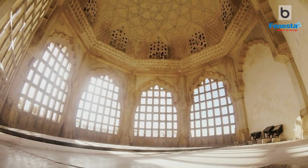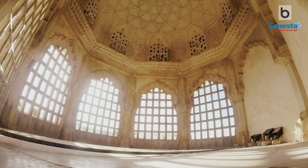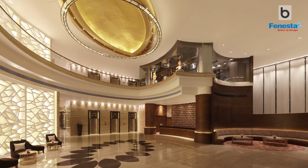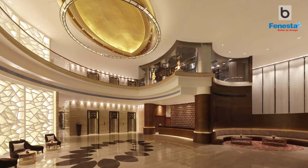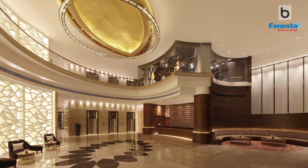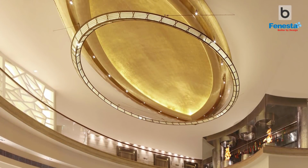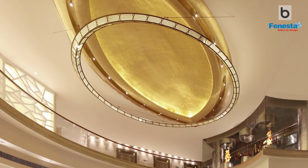And a very classical example in this case would be the lobby, which is inspired by the soffit of domes or chhatris that are traditionally used a lot in Rajasthan and especially in the Jaipur area, with fretwork and jalis. If you look at the lobby interior, the dome is stylized in an elliptical form, the soffit of the dome, and you have a hanging chandelier which is round in shape, sort of capturing the essence of that dome soffit, creating a tension in the visual axis of an onlooker.